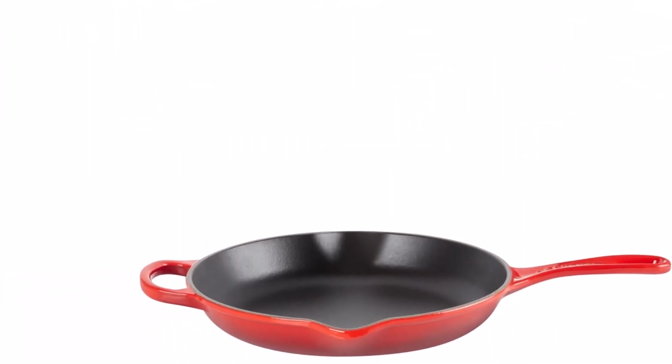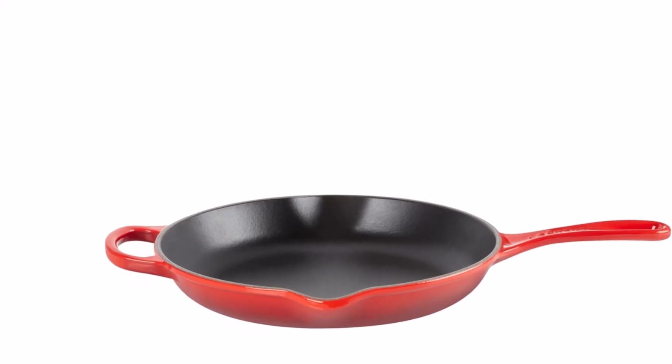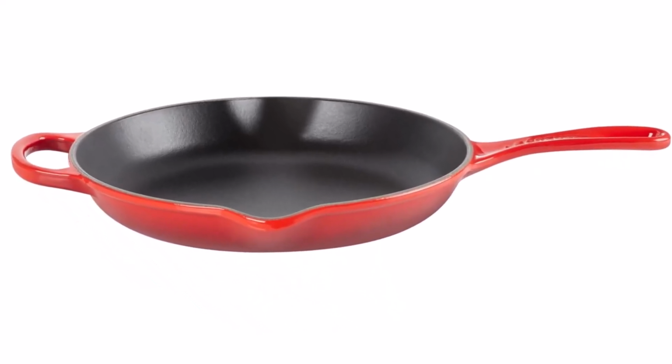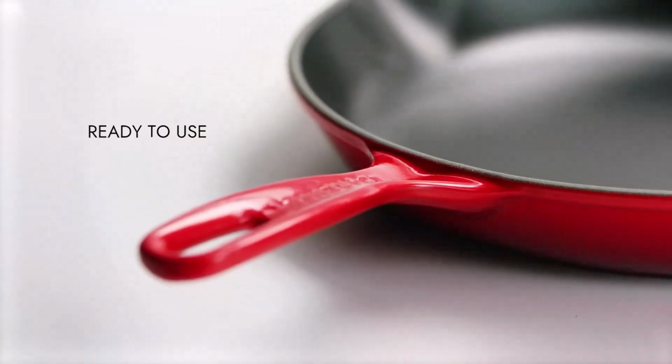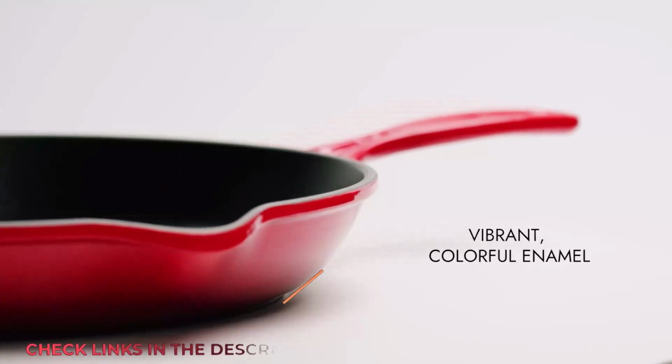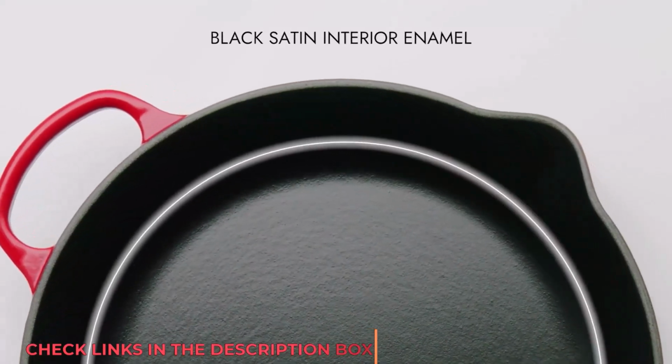For one, the enamel coating is super durable, capable of handling the highest of heats. The cast iron core of the pan also offers superior heat distribution and recovery. This means that the surface maintains its temperature even when food is added that would otherwise cool that surface.